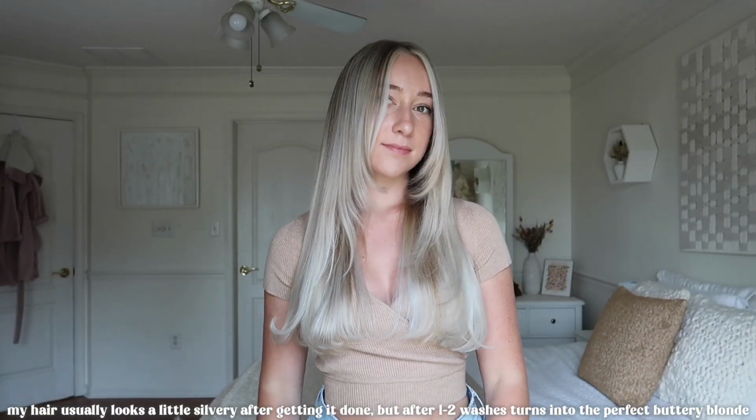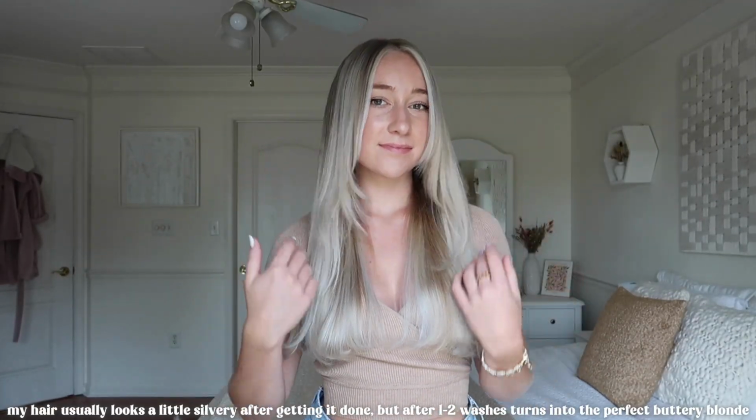I just got back from the salon and I absolutely love my hair so much. Carly did such an amazing job and I'll have her Instagram linked down below. I decided not to do curls because I wanted to see what it looks like when my hair is just straight because I have naturally straight hair. This is basically what it's gonna look like.